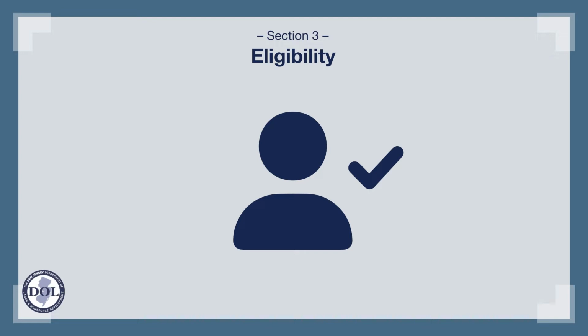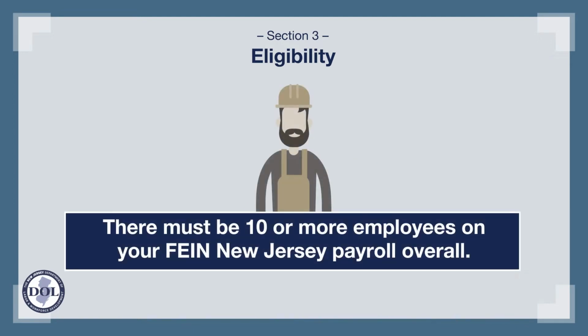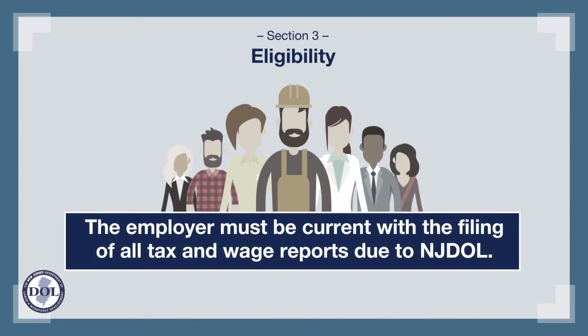In the previous section, we covered what the Shared Work Program is, the advantages to you as a business owner, and the advantages to your employees. In this section, we'll cover program eligibility, the basic requirements for enrolling. In order to be eligible for a shared work program, there must be at least 10 employees on your New Jersey payroll, and all tax and wage reports due to the New Jersey Department of Labor must be current.